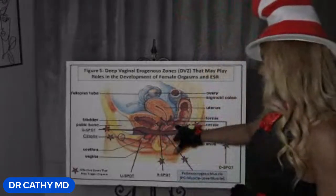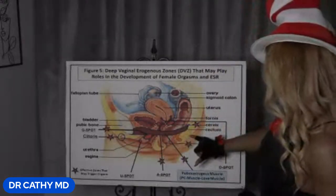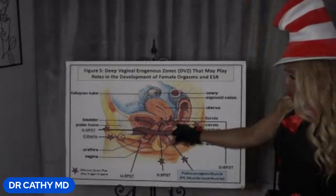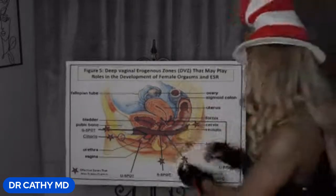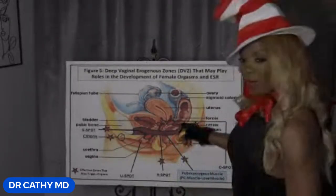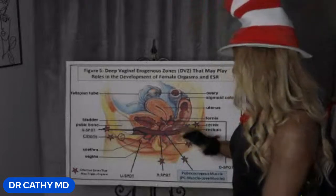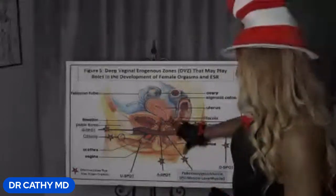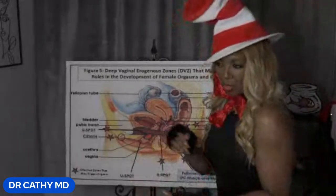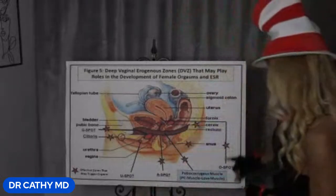Back behind the anterior fornix is the posterior fornix, and we have the O spot, okay? The O spot is what he says is right here, this big red bulb there. And the O spot is really close to the rectum. So you see the rectum here? So you can actually have penetration from the anal area and get aroused that way, or from the vagina and get aroused that way. Either way, this is another big spot. And you can see the sizes. He puts them different sizes to tell you how big the stimulation can be, okay? So this is a big one, this O spot right here, okay?